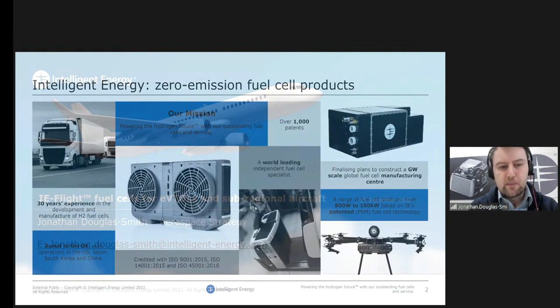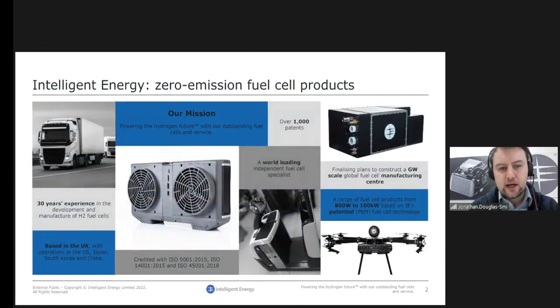So just a bit about Intelligent Energy. We're based an hour and a half north of London in the UK. Our R&D facility is here, but we do have operations in the US, Japan, South Korea, and China. South Korea has been quite a large market for hydrogen fuel cells for us over the past year, and we've seen an enormous amount of growth in that region, as well as Japan and the US, with a large amount of opportunity in China as well.